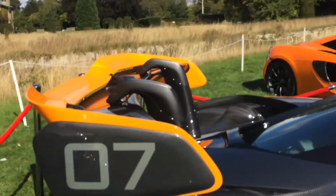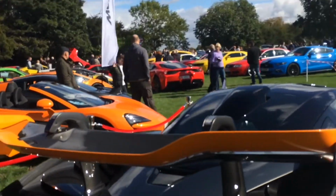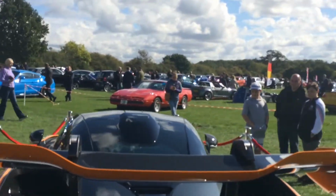Anyway, that is basically all of this £1 million McLaren Senna.